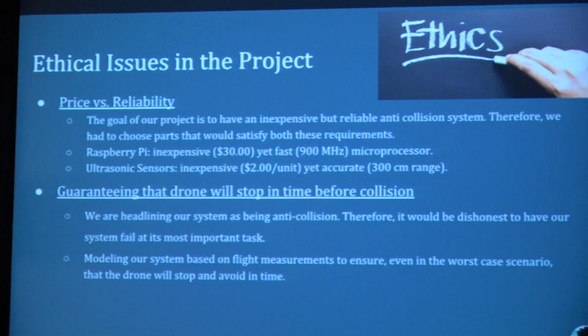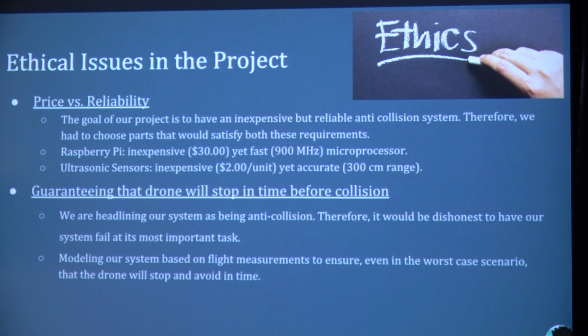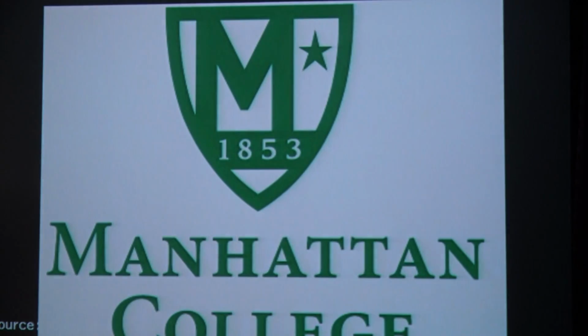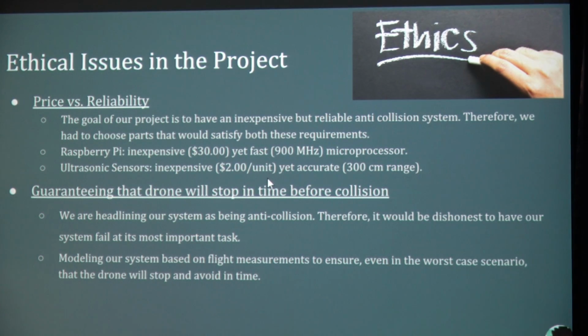So our guarantee is that the drone will be able to stop in time before a collision, and having an inexpensive but also reliable system, we're able to do that. We used a Raspberry Pi, which is a very inexpensive system, $30, with a very fast microcontroller, and we use the ultrasonic sensor, very cheap also, and with accurate measurements.